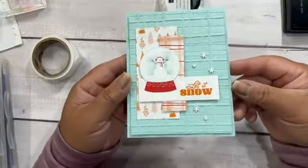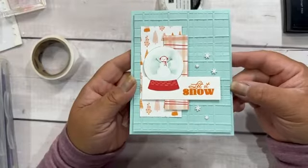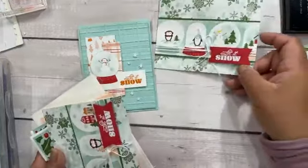Okay, so that's it. I think this is the only card I actually used bling embellishments on. So those are your three cards. If you place a minimum order of $45, you'll get this.